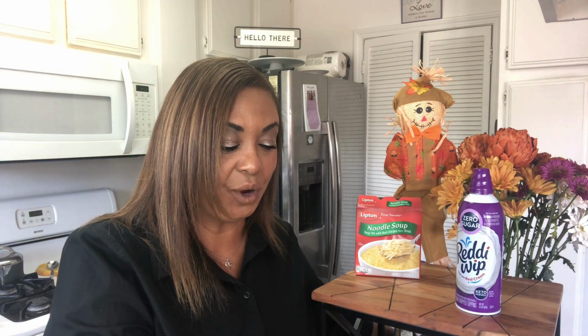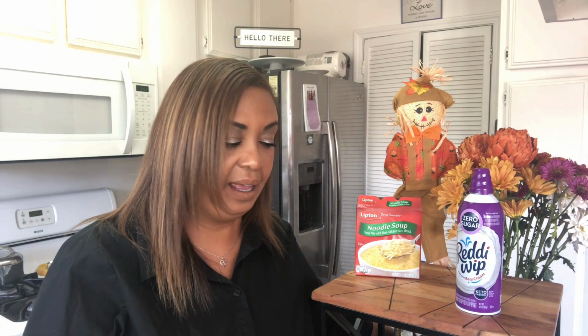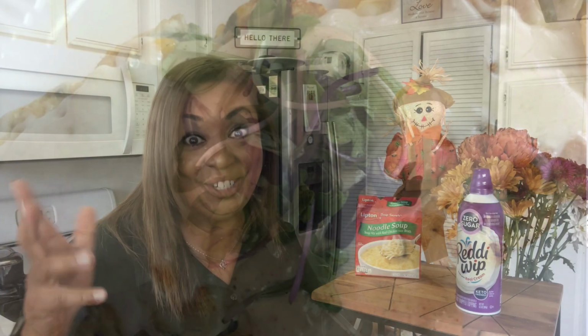I made a shrimp omelet recently and added a little bit of cheese to the top. And the way that it melted was just so nice. It had a cheese pool, an actual cheese pool. You know, that's the dream.